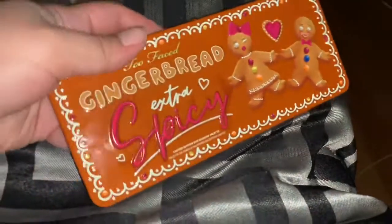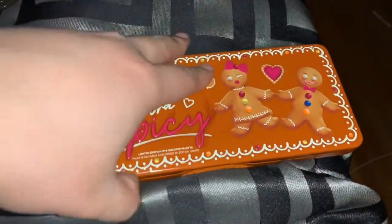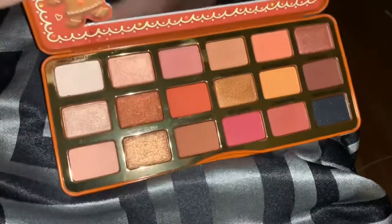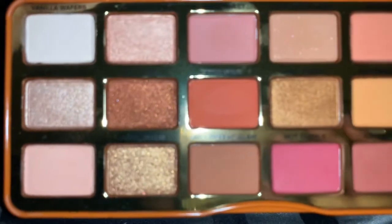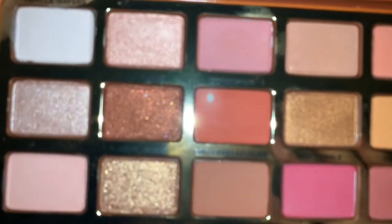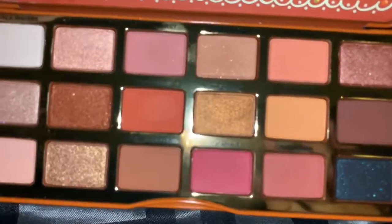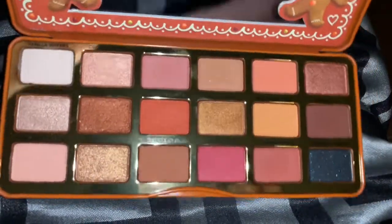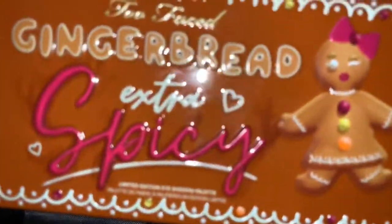So I just got this new Too Faced Gingerbread Extra Spicy Palette and already sort of started playing with the colors, but look at this. Oh, come on camera, focus. These colors, so pretty. Oh my god. And it smells like gingerbread, of course, because it's Too Faced.